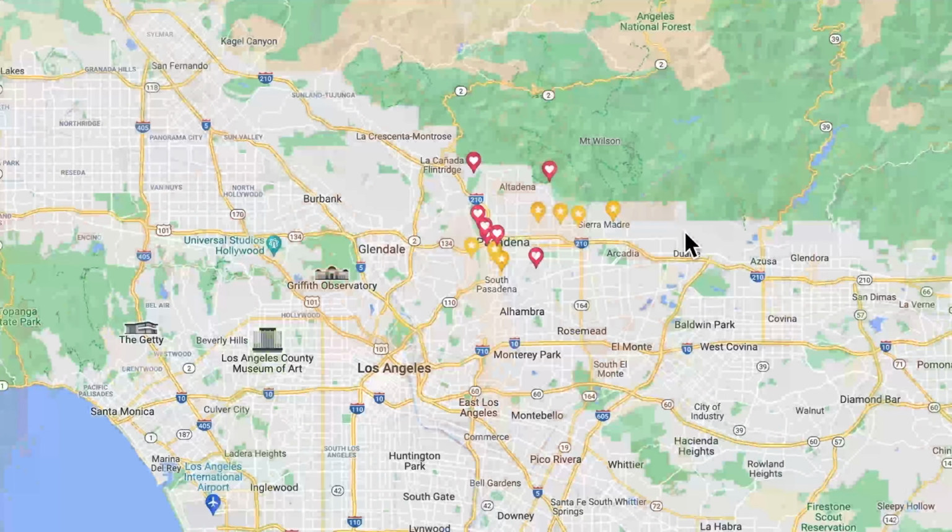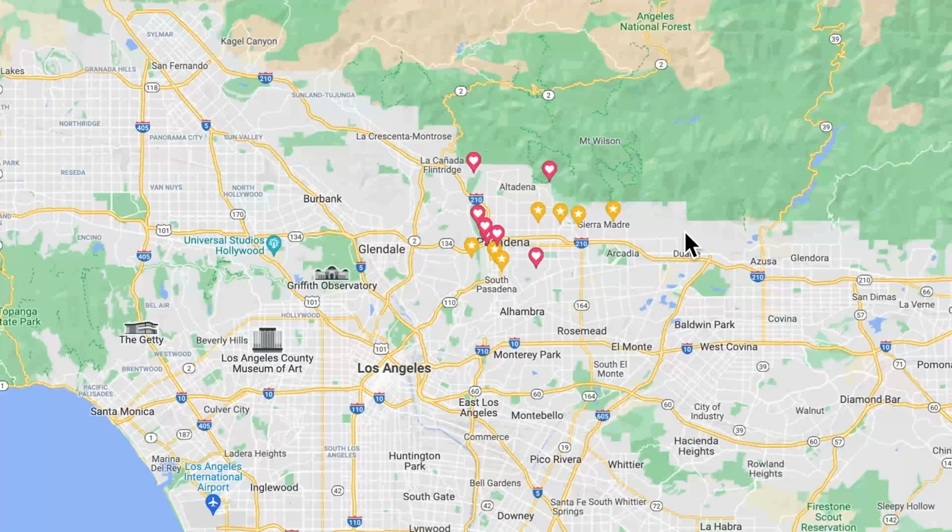So now let's look at some locations and the drive time. First of all, I'm going to start with the hospital. So here's Pasadena, right here. And we'll go to right here, the Huntington Hospital. It's, I don't know, 5 miles at the most. So you're not going to have to go very far.